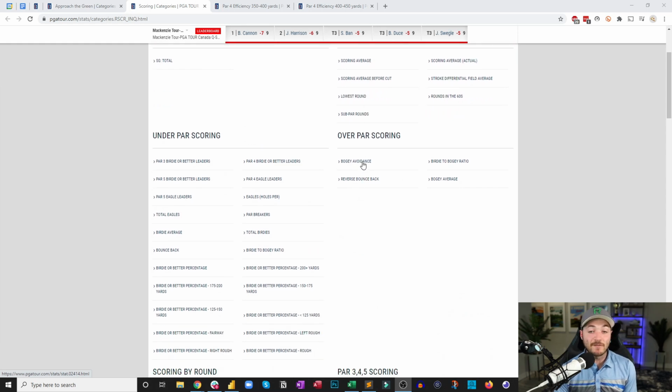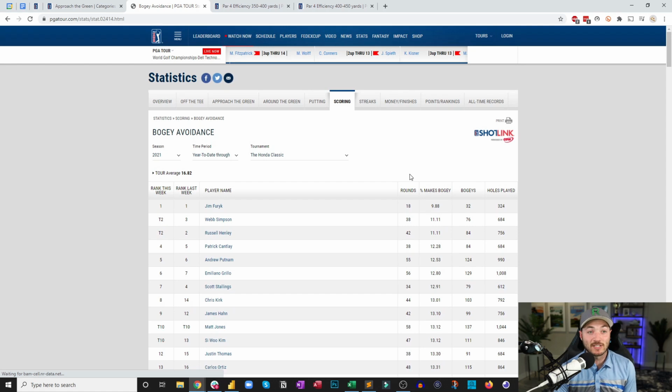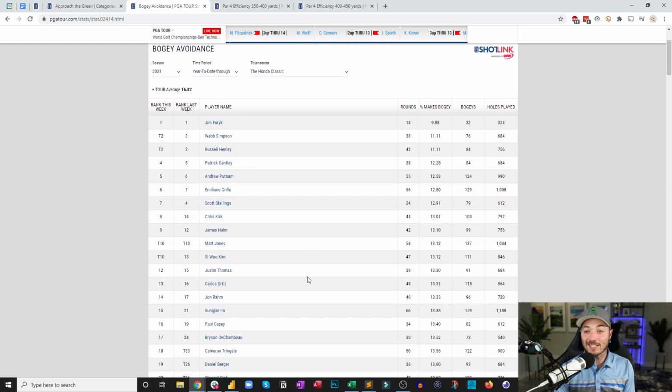Bogey avoidance, that is a very standard stat, right? There's really nothing shocking in it. There's nothing surprising in it. It's just what percentage of the time does the guy make bogey? That's it. This is a very highly correlated stat to success. As you can imagine, the more bogeys you make, the less correlated to success you are.